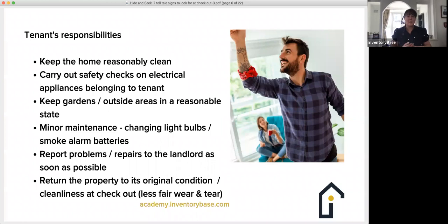And then finally, returning the property to its original condition, cleanliness and checkout, less fair wear and tear. Right, so I get a bit frustrated with fair wear and tear personally, because again, it's so subjective. What you can put down as fair wear and tear can be quite difficult, because you've got to know how long the item's been in use, how many times it's been in use, how long has it been there, what does it cost, what's the lifespan of the item, to be able to really understand what fair wear and tear is. So I try and keep away from that.